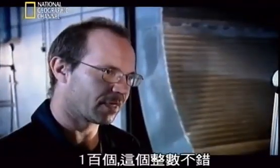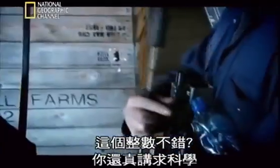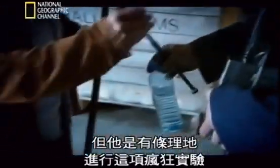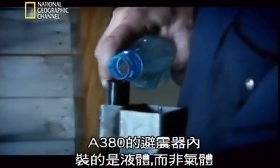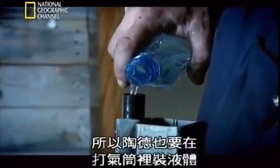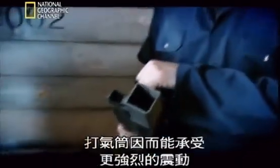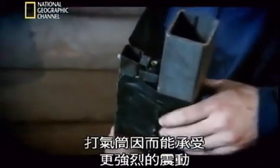100 of them, nice round number. Nice round number. Loving your science there. But there is method to the madness. Fill the fellow up. The A380's shock absorbers are filled with liquid, not air. So Todd's doing the same. It takes more force to squeeze a liquid out of the pump, so it can absorb a much greater shock.